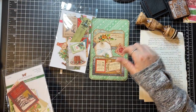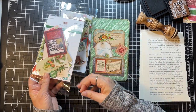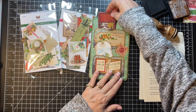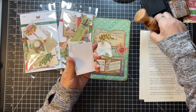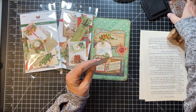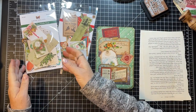I like this red too. I must have a hole somewhere that these bells keep falling out of. I don't know. But I'm thinking some red would be nice. Oh, isn't that nice there? That's great. Okay. You're getting a good look at Kathy's ephemera through the process, aren't ya? Okay, so that's good.